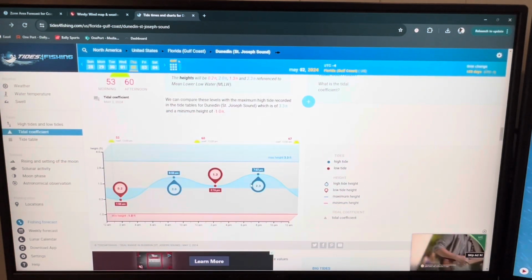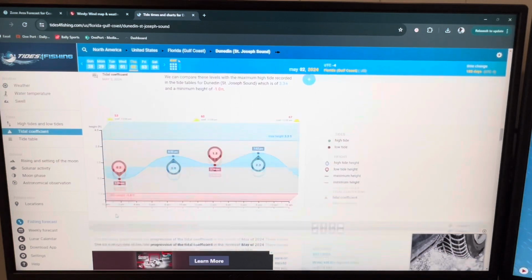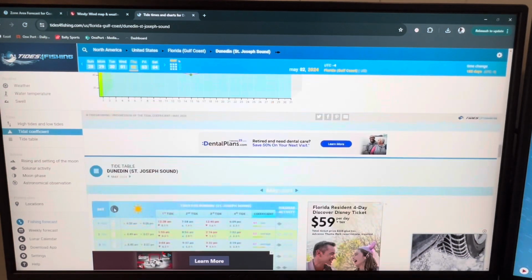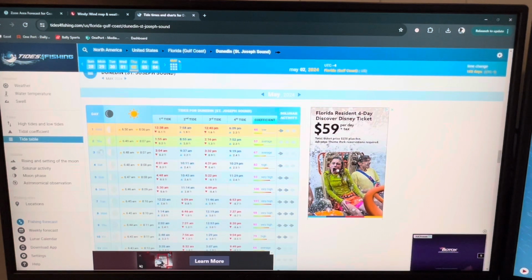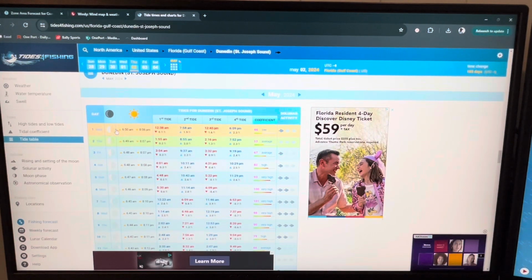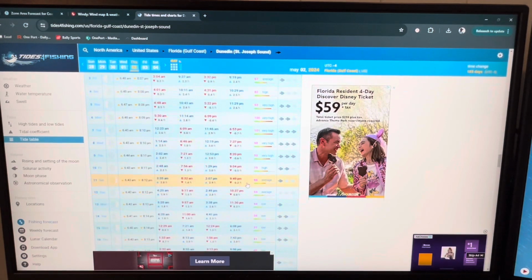There's all kinds of different information on this page showing your low tides, the high tides, what the coefficient is between the two of them, and then down to a bigger tide table down here, showing you the moon phase and the sunrise, sunset, and just all of your tides, fish activity, stuff along those lines.